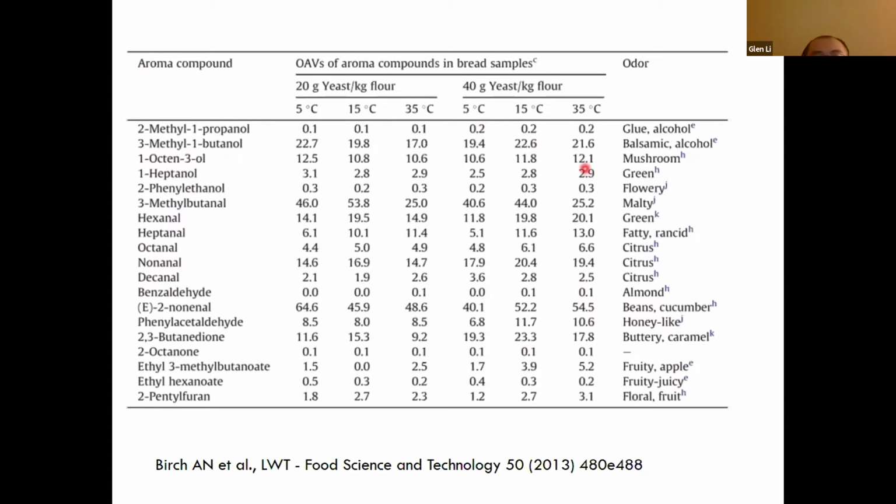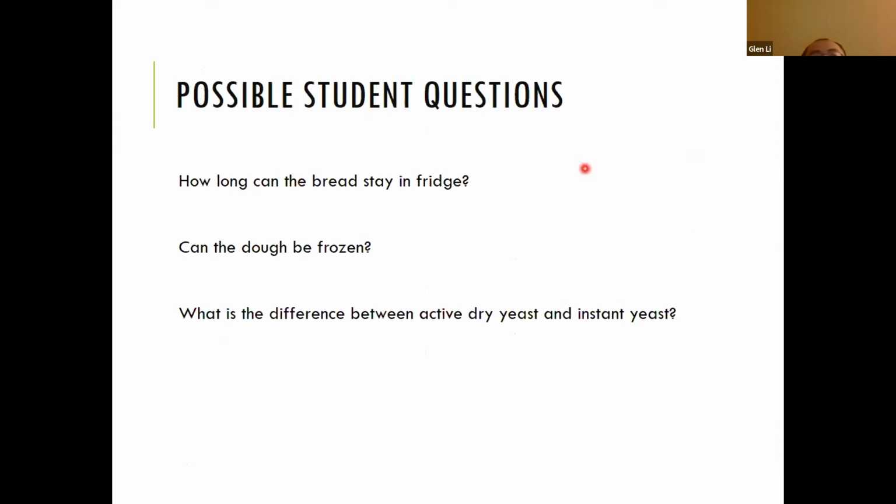Okay, next slide. There are a couple of questions that may pop up in your class. I just want to prepare you a little bit for these. How long can the bread stay in the fridge? They can stay a fairly long amount of time, as long as they don't get spoiled.